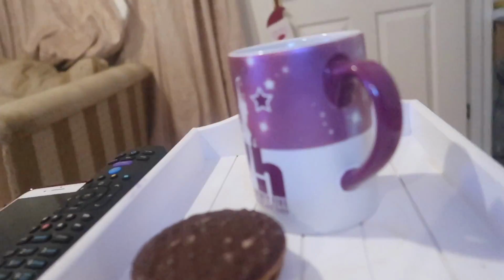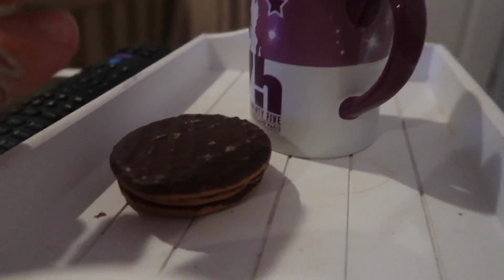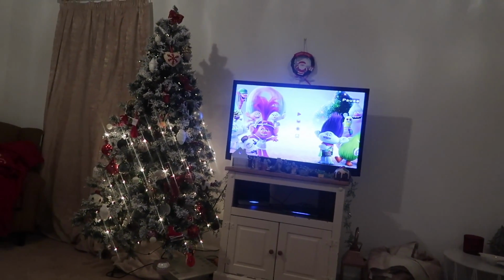And what's mummy got? Mummy's got 3 chocolate digestives, the dark ones. They are my favourite. And I've got a decaf coffee. And we're going to watch Trolls Christmas. I bought this from Morrisons for £5 because I just thought the girls would love it. They both love the Trolls movie and so do I.